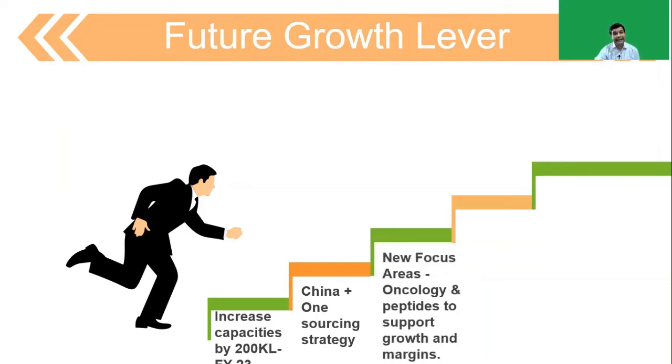It is focusing on areas like oncology and peptides. Peptides are molecules that help to build muscles, kind of protein related molecules, and oncology is the treatment of cancer. So areas like oncology and peptides will further help to increase the company's revenue. It develops 8 to 10 APIs per year, and it is planning to continue to do the same in future. So more and more APIs under its belt will definitely expand its revenue as well as profitability.